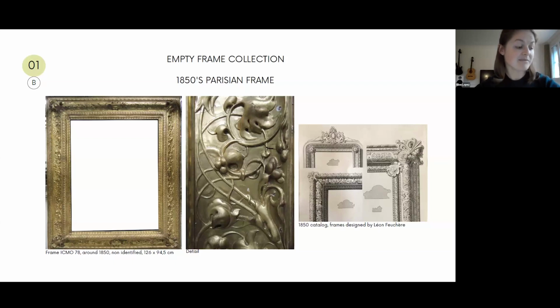Sadly, these frames had no labels, no information at all either. Only the ornamentation and some research I did in 19th century suppliers' catalogues suggest that it was probably made around the 1850s. I haven't managed to find the exact corresponding page of the catalogue for this presentation, but you can at least observe the correspondence in style and proportions.